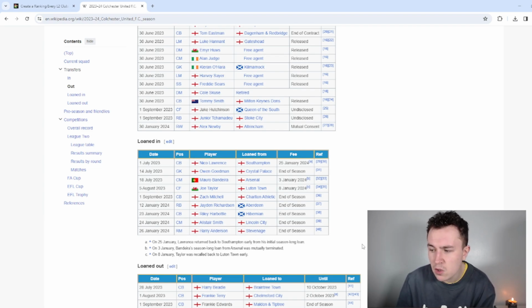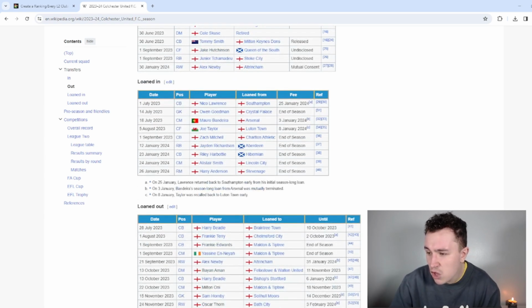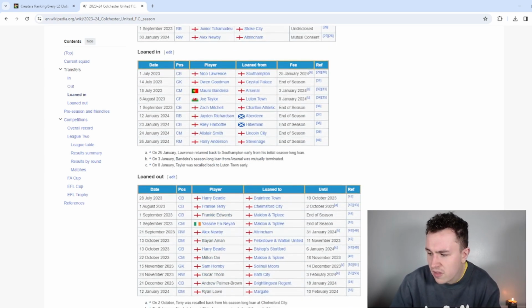Alistair Smith is coming on loan from Lincoln City. I think I'm right in saying he was with Sutton United the last couple of seasons and done very well there. He's proven at League 2 level he's a very good central midfielder. Hasn't quite worked out at Lincoln. I think that one could be a decent signing. And obviously Harry Anderson is coming on loan from Stevenage, a very experienced winger at this level, and should provide a decent number of goal contributions on the wing for them.